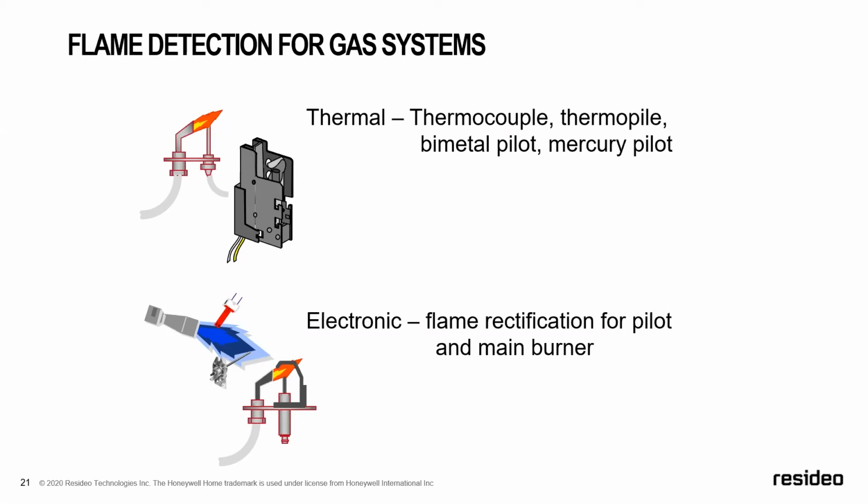what's happening there is the electricity is carried through the flame, converted to DC volts, and then runs back to a ground wire to the control to notify the control that there's a flame. It's a flame and it's safe to run. And at that point, your main gas valves will open up and we're producing heat.